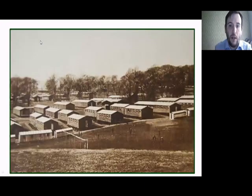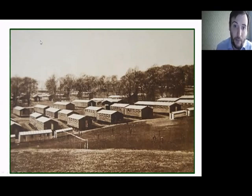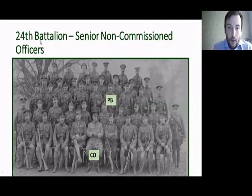But Patrick Butler, what did he do before he went off to war? Well, he would have helped to train recruits at Alnwick Camp. That's Alnwick Camp there. And also as well, I've shown you this picture of the senior non-commissioned officers of the 24th Battalion. PB denotes Patrick Butler.